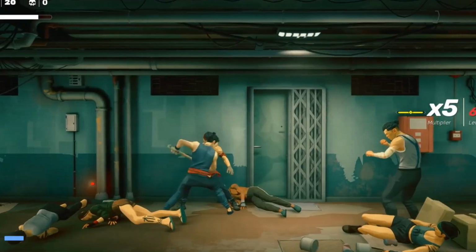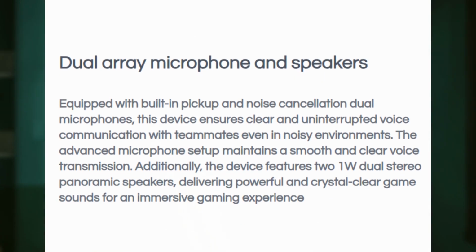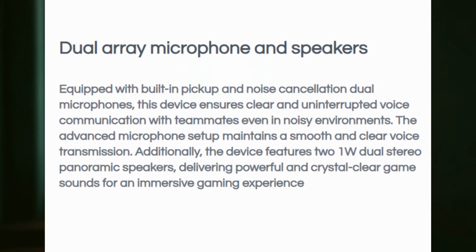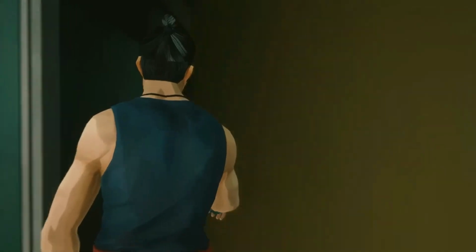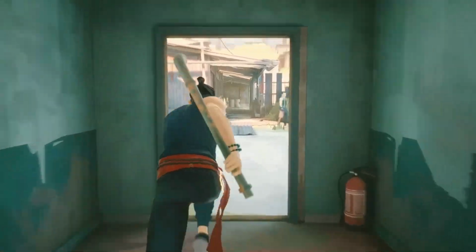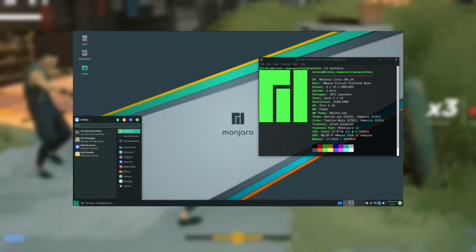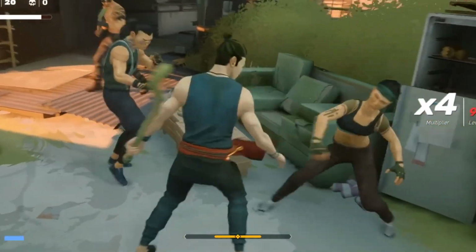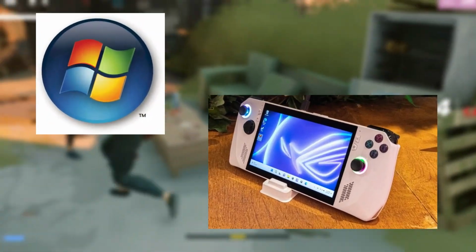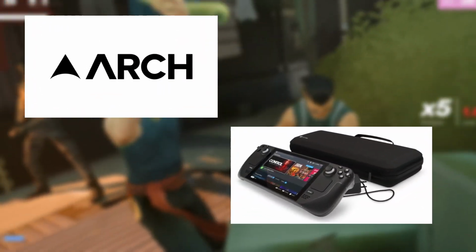Audio should be a highlight thanks to the dual 1-watt speakers and dual panoramic sound setup. The dual noise-canceling mics are clutch for voice chat and streaming too. But perhaps the most exciting aspect of the Orange Pi Neo is the software. This handheld runs Manjaro Linux out of the box, a user-friendly Arch-based distro. That makes it an open-source alternative to the Windows-based ROG Ally and the Arch-based but heavily customized Steam Deck.